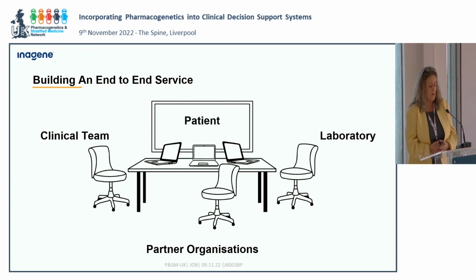And with everything that we've done, the patient is the centre of that discussion. And I must admit, I've got a personal vested interest.